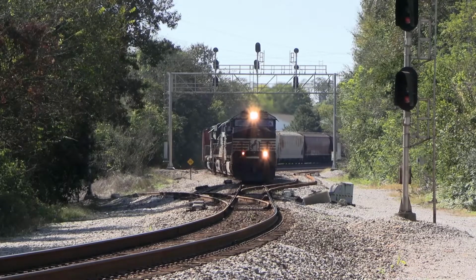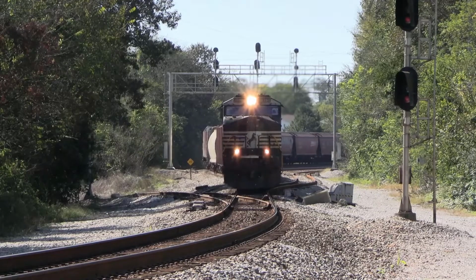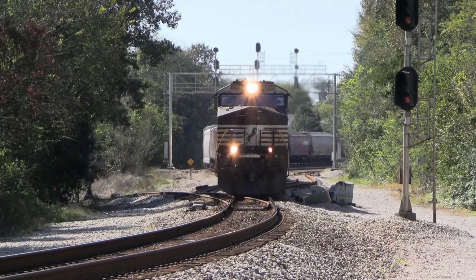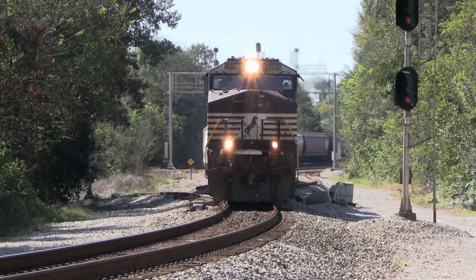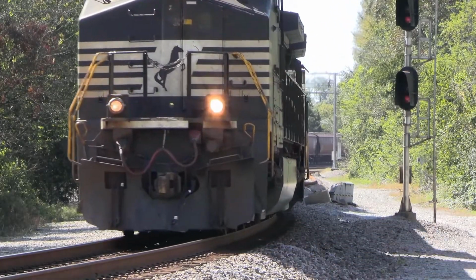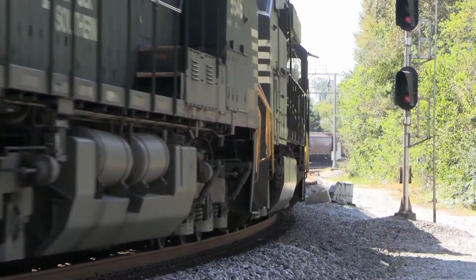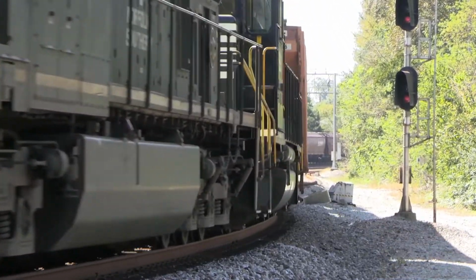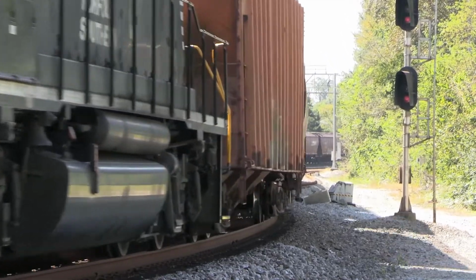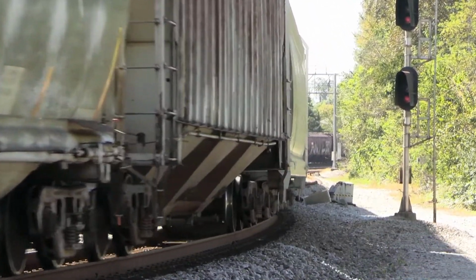Now this one's a really cool shot. Was able to set up on the curve and take a straight line shot down the rails and see Norfolk Southern 9975 come towards us. And that's a GE C44-9W built in 2004. This one's another mixed consist of hopper cars, flat cars, box cars, and the whole nine yards.